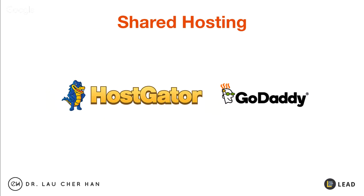So HostGator and GoDaddy are two international brands that people usually go to when they want to run a shared hosting. I recommend shared hosting if your web application is small or rather static or less dynamic. You don't have a lot of traffic and stuff. Then HostGator might be good, because with shared hosting you actually share it with a lot of people. So the resources of a server are shared among all the people who are on the server. So if you are co-located with someone who has very high demand on the web server, then the performance of your website might get affected.